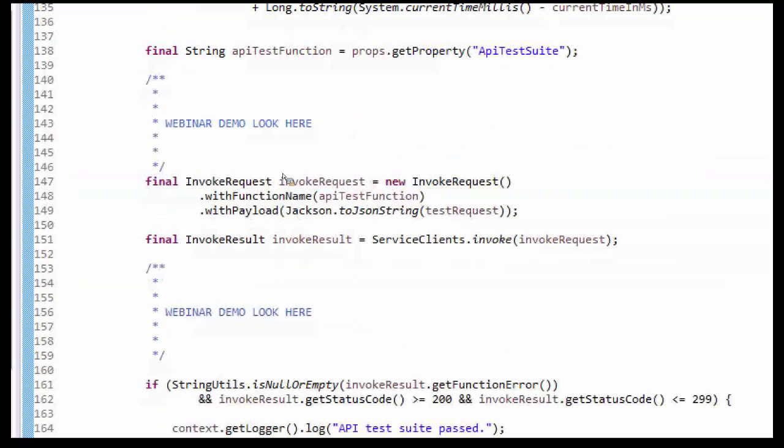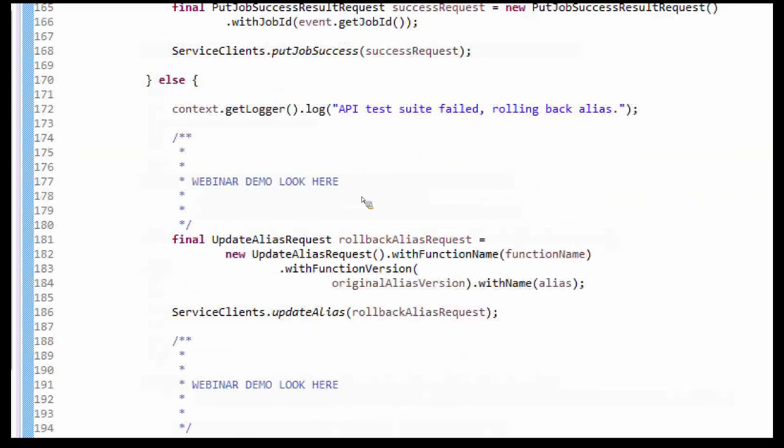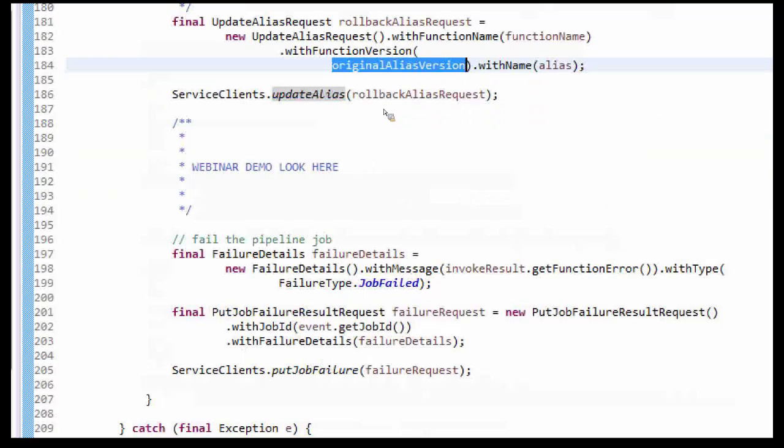I'll integrate with the API test suite, and if any errors are detected and I get any exceptions back, I will move down to put failure notifications into the Code Pipeline service, as well as update my alias again to the rollback version, the original alias that was just used.